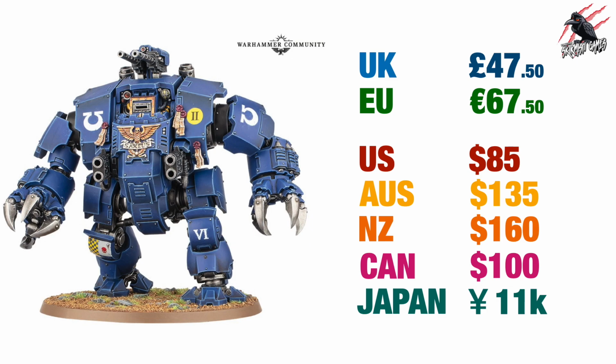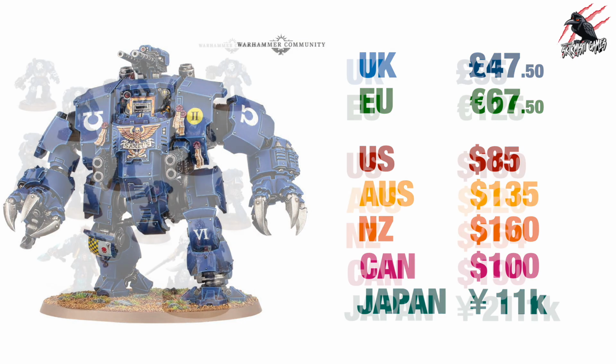And this one is going to be coming in at £47.50 in the EU, 67.5 euros, US $85, Australia 135, New Zealand 160, Canada 100, and Japan 11,000 yen.